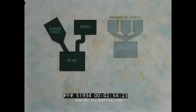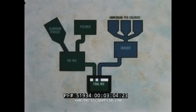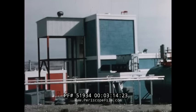First, aluminum powder and polymer binder are blended to form a premix. Second, various sized particles of ammonium perchlorate form an oxidizer. Third, the oxidizer and premix are blended at a final mix station, where an epoxy curing agent is added. Each production stage is handled in a separate building.